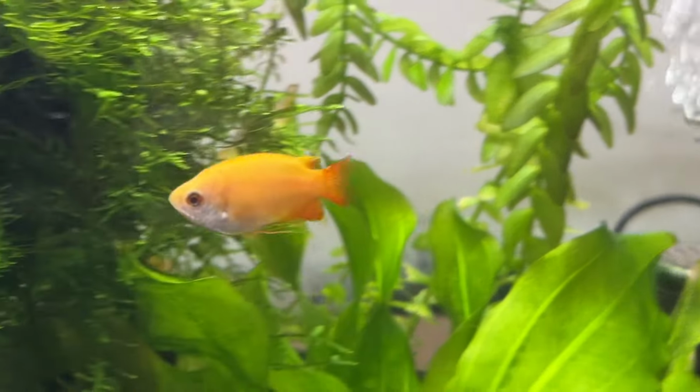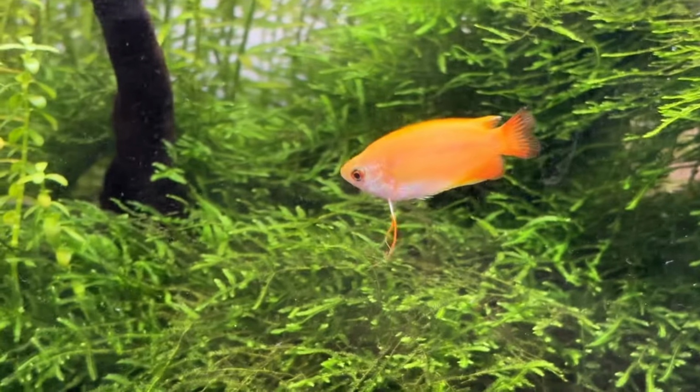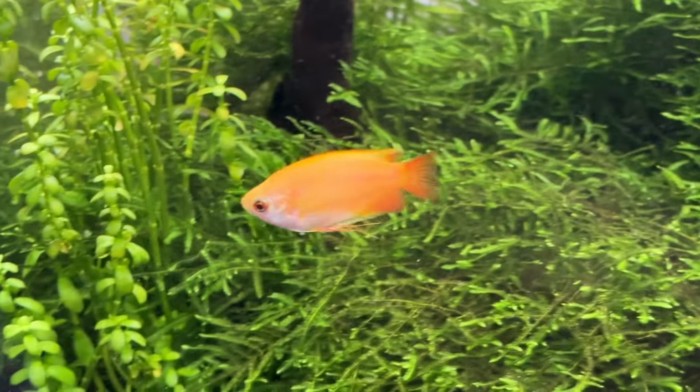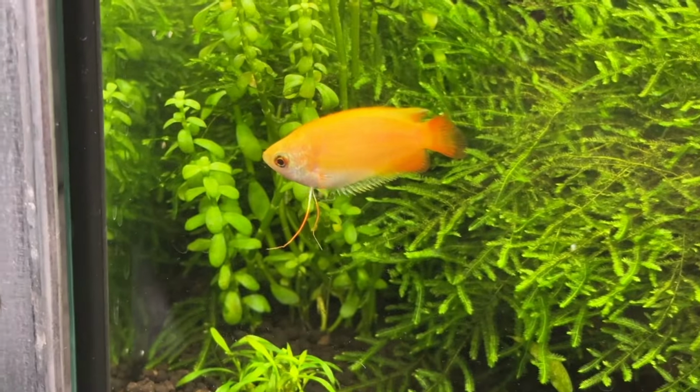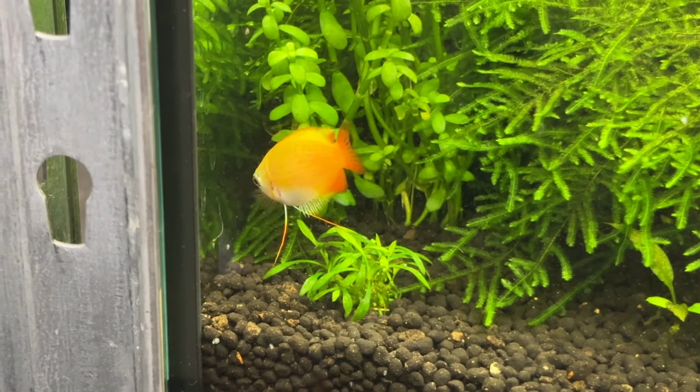If you are new to the fish keeping hobby looking to stock your first 10-gallon tank, I would recommend these as they've been bulletproof for me, but I did lose one because it jumped out of the tank, so try and make sure you either have a lid or you lower your water column.